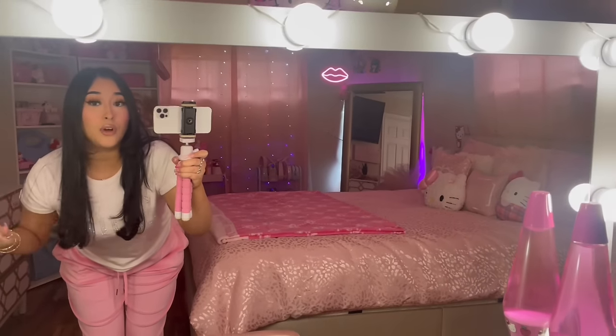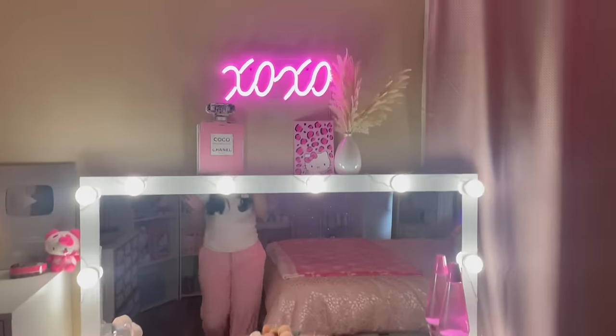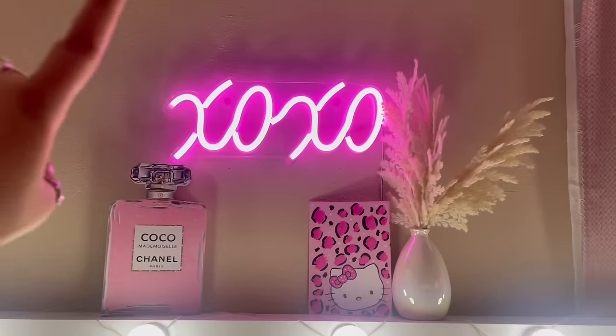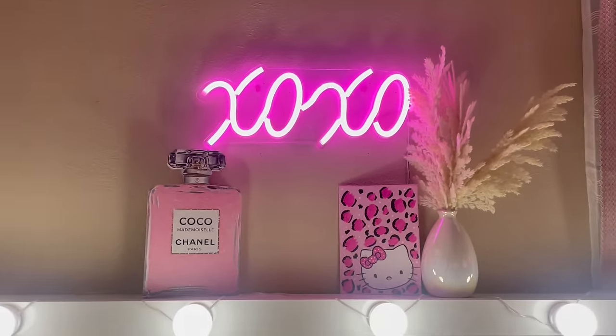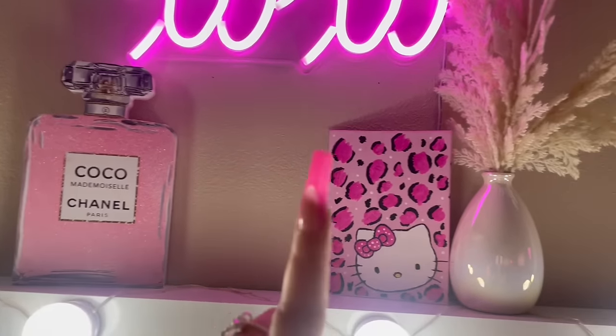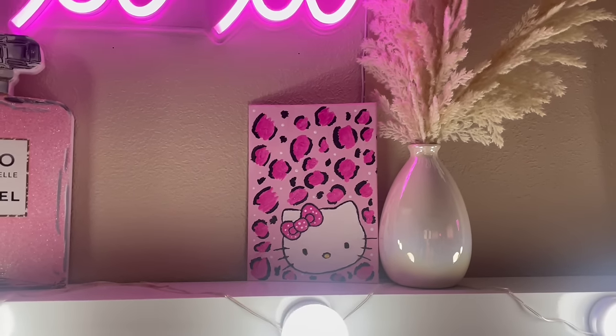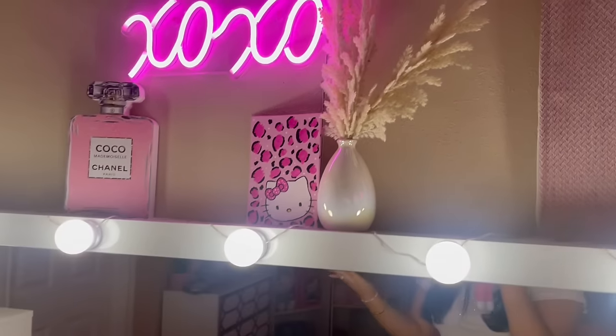Okay, let's go ahead and move on to my vanity. I absolutely love my vanity. Girl, I literally live in this little area. So let's start on the top. On the top, I have a XOXO light that I actually got from Ross. I have this little Coco Chanel from Ross. I actually painted this with my sister. It's like a cheetah, Hello Kitty. And then I just have this vase right here.